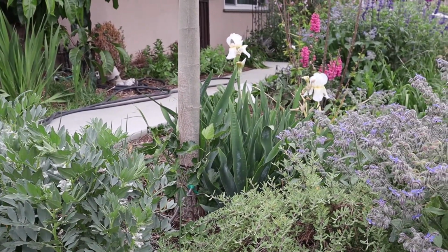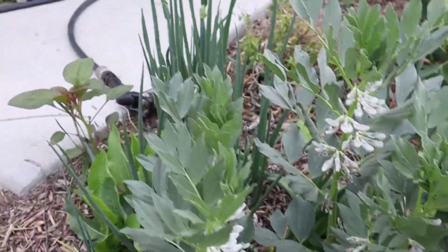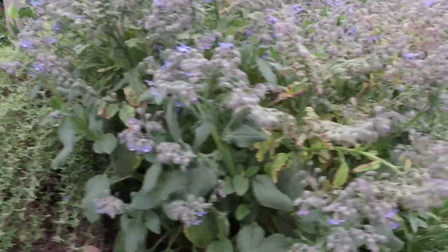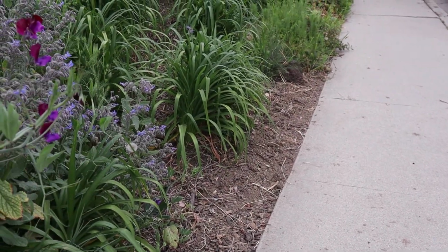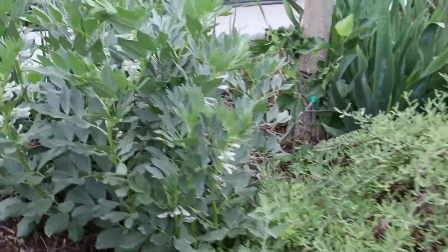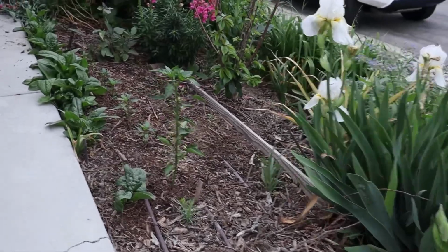And then over here we have more broad beans, so that's good for biomass. And then down this way is where we harvested our russet potatoes from, and we grow them in clay, and we don't spend too much on soil amending, and they grow like weeds out here in Southern California, those potatoes.